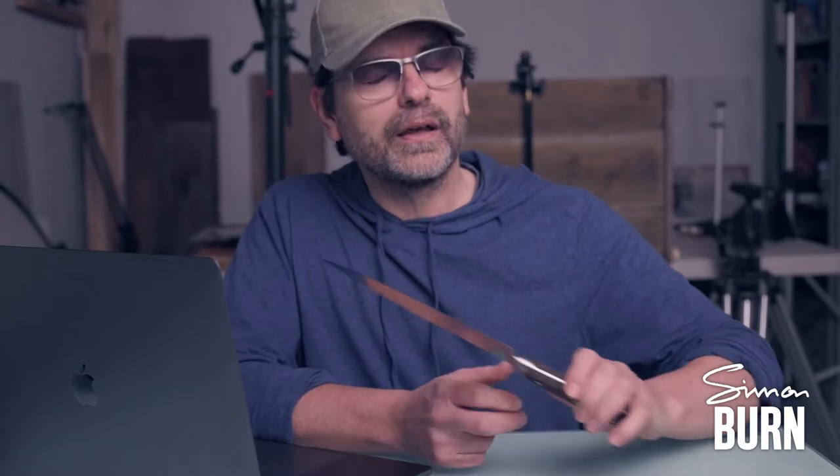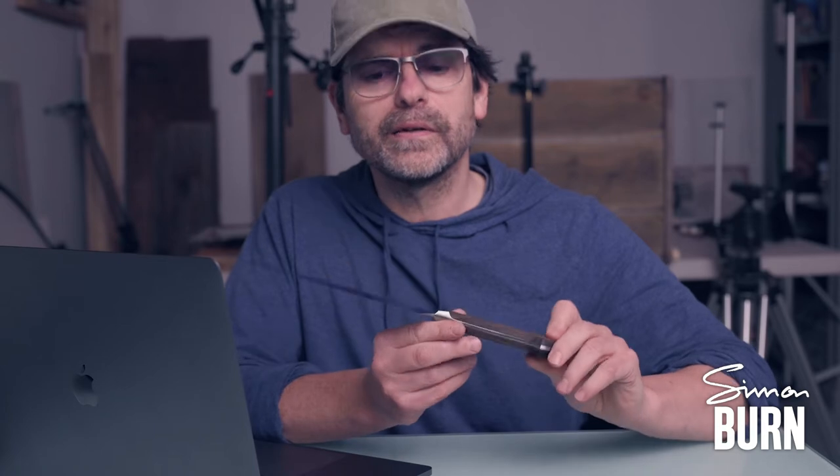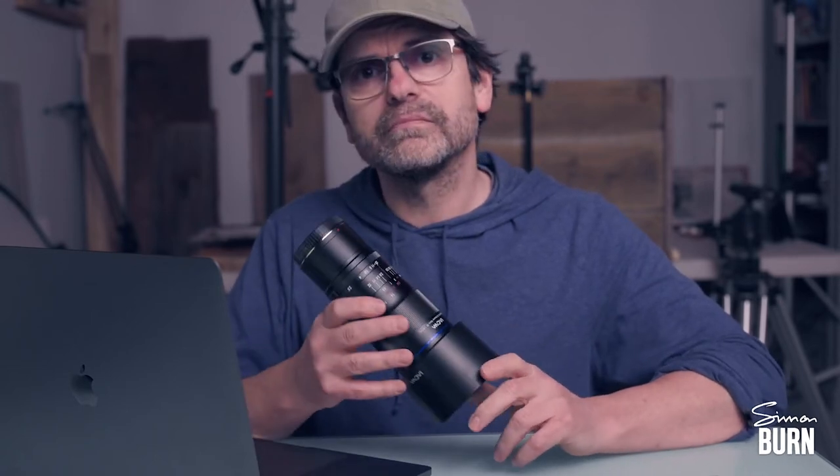I love to cook. It's my way of relaxing and escaping technology. And Father Christmas bought me this rather fine German chef's knife. It's a work of art. I also got a 100mm macro lens for my Nikon Z system.